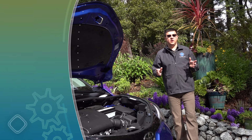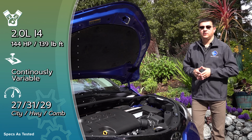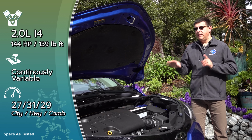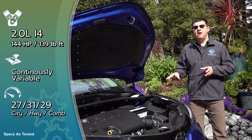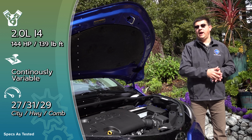You can look at the CHR as an upgrade from something like a Toyota Yaris, or perhaps an alternative to something like a Toyota Corolla, because under the hood, like many subcompact crossovers in America, we find a little bit more power than you'd find in the average subcompact sedan or hatchback.